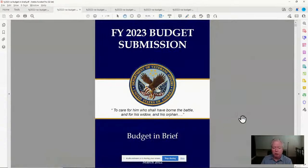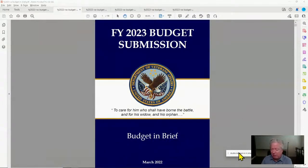And then here's kind of an official budget brief, if you will, a summary of what the VA put out as their budget. All of this, for all agencies, is from the beginning of 2022, but it's the budget that's being discussed and passed for 2023.